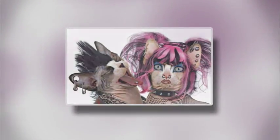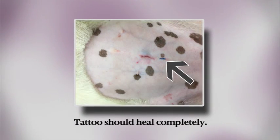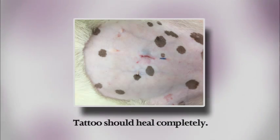You may notice a small tattoo near your pet's incision. No, it's not Mom and a heart. It's a little blue line on their belly. This is a common practice to identify sterilized animals. The tattoo is a scoring process in the skin. It's not an extra incision. The glue used to seal the tattoo will flake off, so don't rub it, scrub it, or get it wet.